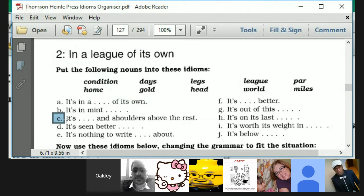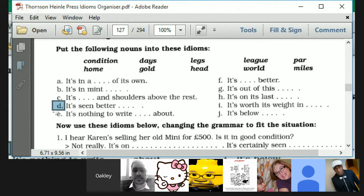Okay, very good. Anna, how about D? Sorry, I lost the screen. It's seen better days. Better days. Yeah. Speaking of sarcasm, this is actually quite sarcastic. Yes. It's seen better days. Kind of a sarcastic remark. Now, if it's seen better days, that means it's not as good as it used to be.